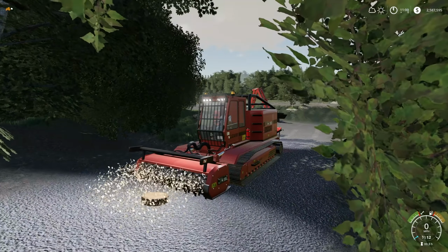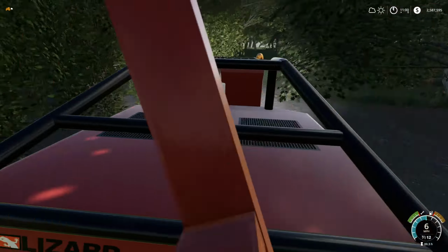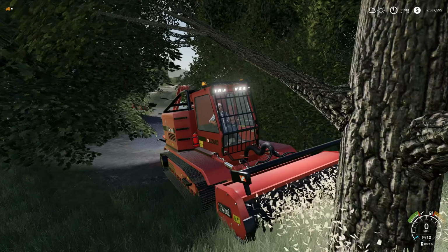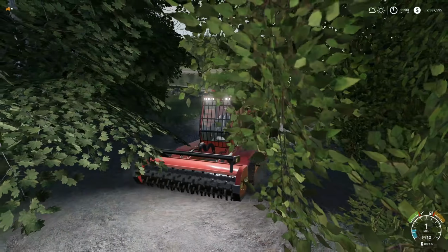Let's see if we can get this tree going. There we go. There's one. That's too easy, baby. That's too easy. I love this thing. I know that I talked a whole lot of smack about it at first. But you know what? Having no issues with it now, and it is perfect. Thing just crunches the trees up like it's nothing.